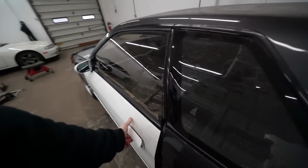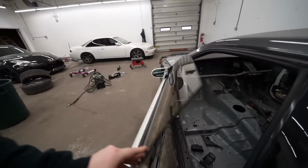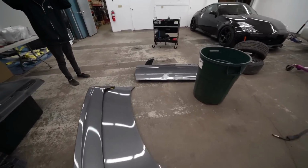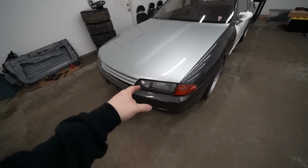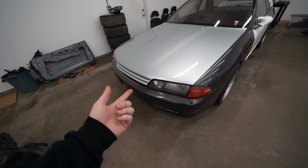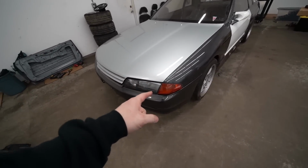Nice thing about these, they have glass, they work, everything's good there, versus these have no glass and are all cut out. And I swapped the trunk, one because it's white, two because it has the GTR wing and all that stuff, and I thought that made more sense. We put the lights on. These headlights I've had, I don't know what they're from. Corner lights are from Mike Perry's car.